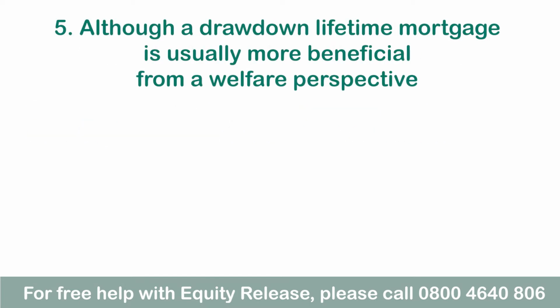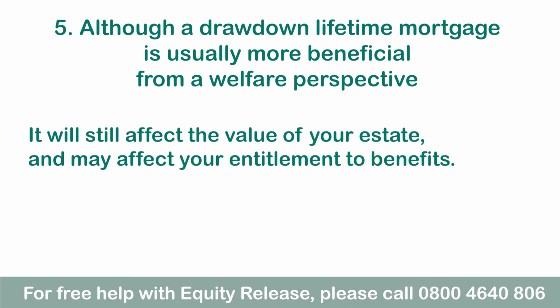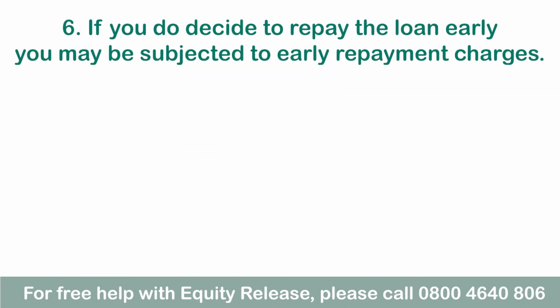5. Although a drawdown lifetime mortgage is usually more beneficial from a welfare perspective, it will still affect the value of your estate and may affect your entitlement to benefits. 6. If you decide to repay the loan early, you may be subjected to early repayment charges.